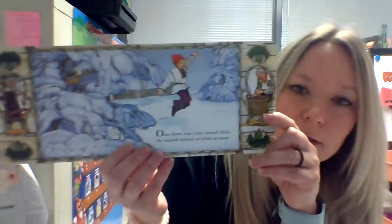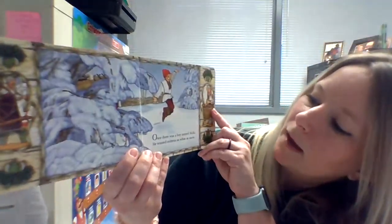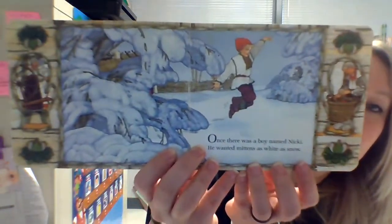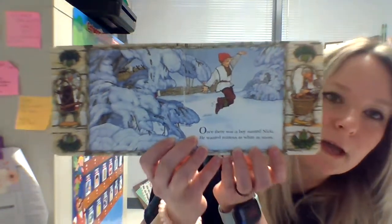Alright, so here we go. The Mitten. Once there was a boy. This boy was named Nicky, and he wanted mittens white as snow.